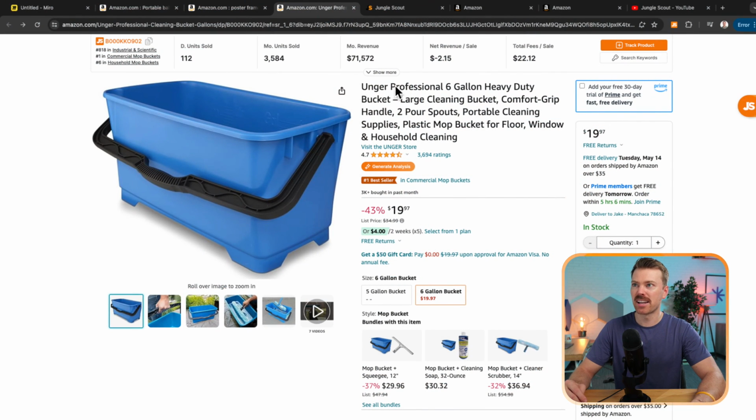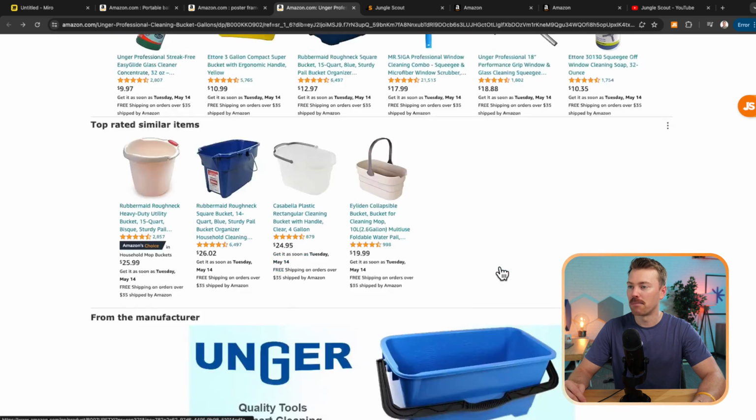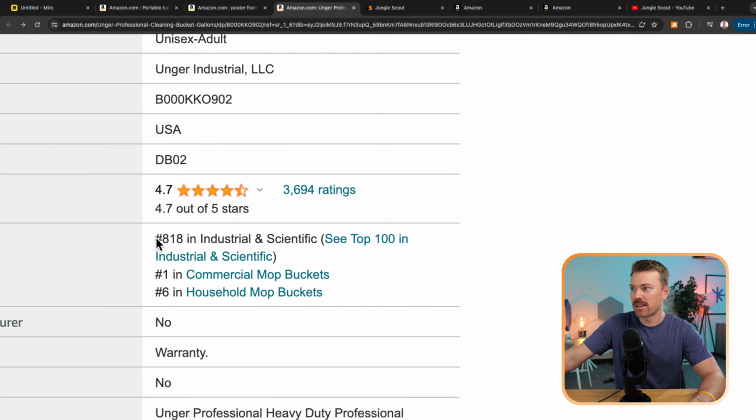And so what is this? This is like a regular mop bucket, right? Large cleaning bucket. It looks like a regular bucket. You could use it at your home probably. But you scroll down here to the categories, you can see there's two different categories. So the main parent category that Amazon's ranking this in is industrial and scientific.